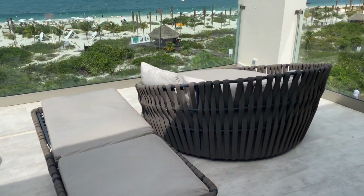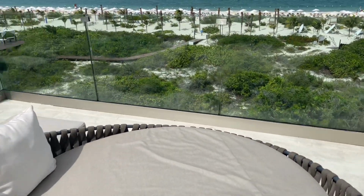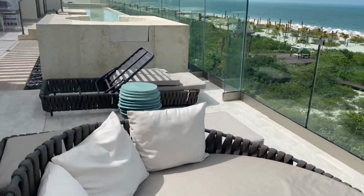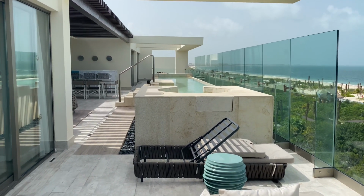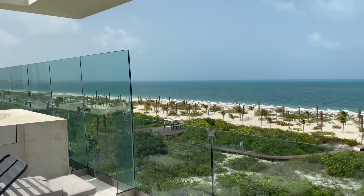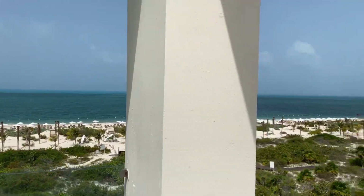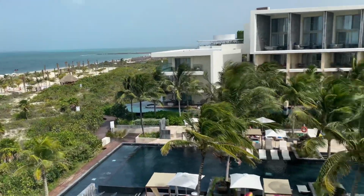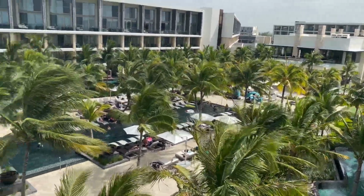Look at this balcony, and this video does not do this balcony justice. Let me lean here. This is the balcony, right? So it's got this huge hot tub, swimming pool area, and then look at this view here. This is utterly amazing, right? You got a view of the beach, you're way high up. You can look down here at the travel club pool, travel club lounge over there.